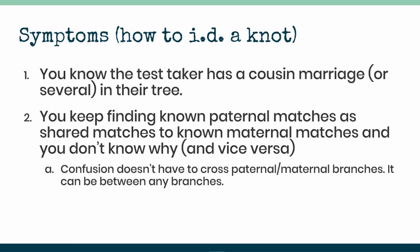But it does not have to be across paternal and maternal branches. It can be confusion between any branches. So if you've done a really good job on a branch and you've identified a lot of matches as belonging to that branch, and then you start working on another one and you're seeing the shared matches not make sense, you think they're supposed to belong to distinct branches, this might be the problem you're having.